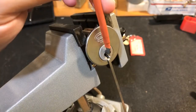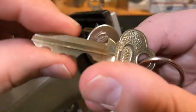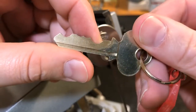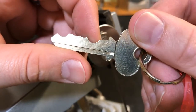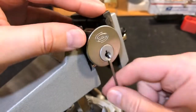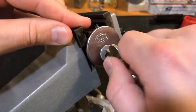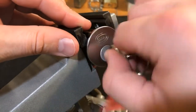Anyway, this lock by Fast Charlie is a Corbin cylinder. Very nice looking Corbin key. You can tell that he has hand filed it because of the rounded edges on the cuts. The key does go in, and it works very smoothly when it's in there.